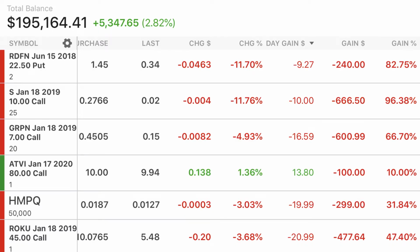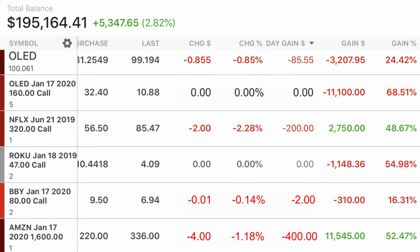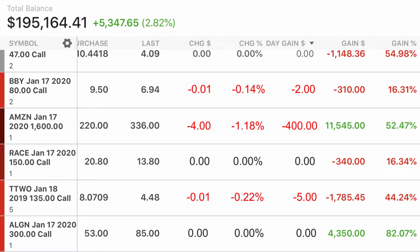Not a lot of movement with these middle ones, and some of these are probably not even correct. But on the last 2 pages, our OLED stock went down a little bit. The OLED call actually didn't change. Our Roku call didn't change. So really our biggest, let's go to the last page, our worst performer, because we actually did well today, as you may have noticed at the top of the screen. We made about $5,300. So there really weren't that many losers. Amazon, we lost $400 with them, but that was pretty much it.